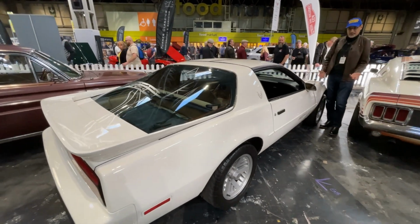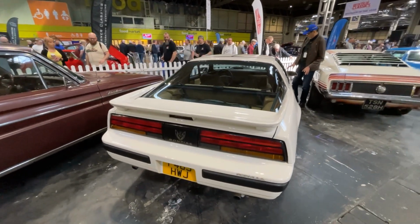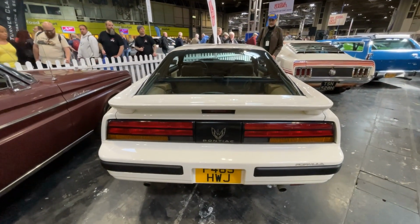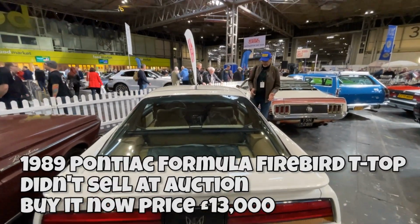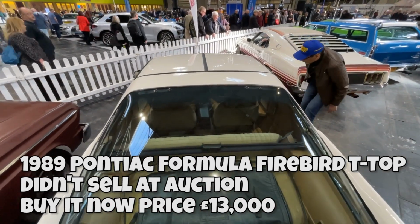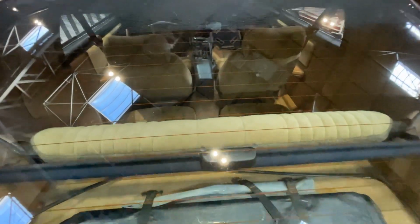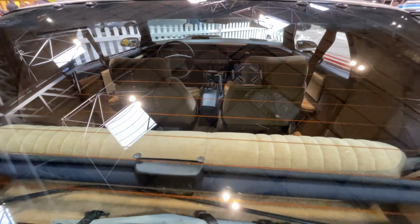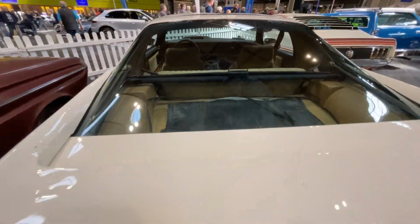I know the temptation is to actually paint it black and turn it into a Knight Rider KITT replica, but actually the white paintwork on this is really, really nice. It looks really clean, this one. This is a 1989 Pontiac Firebird T-top. Estimated at just 12 to 15,000 pounds. It's got the corduroy upholstery for the interior. The interior on these tends to look a little bit ropey, but this one looks okay. The buttons and everything are fitting as they should do. Generally, that's quite a nice car overall. I'll tell you what, for the money, that could be a bit of a bargain.